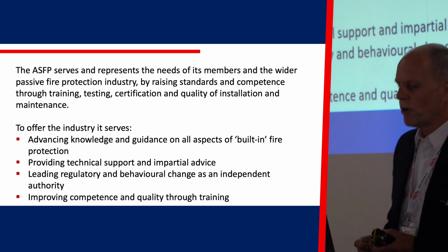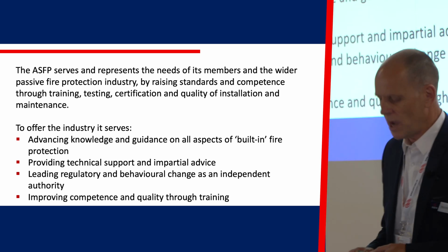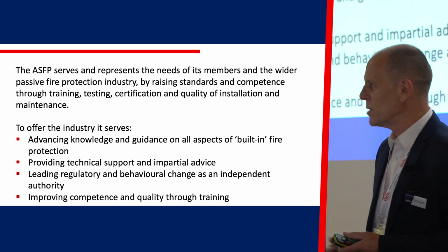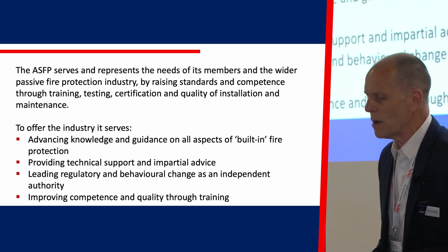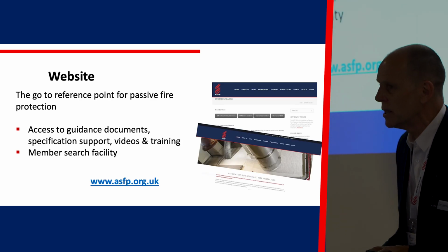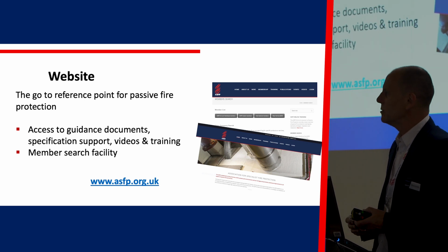We also lead on regulatory and behavioural change, and improve competence and quality through our training programmes. Now I'll touch on some of these topics as we progress through the programme, but one of the things I'd like to highlight obviously is the ASFP website. You can see the link there. It's a go-to reference point really.